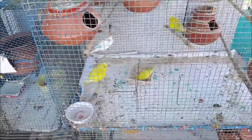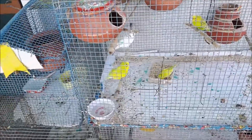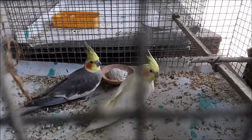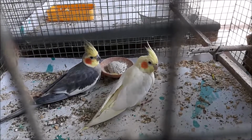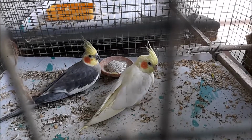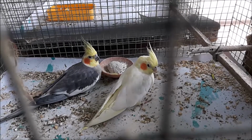Today I'll show you my pair of cockatiels and the progress. And this is the pair of cockatiels I have. The cream one is the female and the black one is the male.